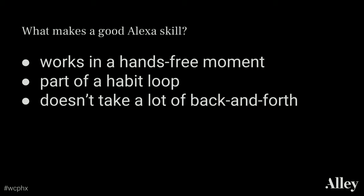And then the third point is that it doesn't take a lot of back and forth. So who here has tried to make a flight reservation over the phone? Those are painful, awful experiences. Or if you call your credit card company and you have to talk to a computer for a long time. That's really where the history of voice user interfaces is, in these phone systems. And what we know from that research is that people are going to be really impatient if they have to talk back and forth with a computer for a long time, unless you're really careful about making it a delightful experience.